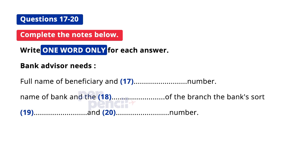We'll need the full name of the beneficiary and their account number. OK. You need to tell us the name of the bank in China and the address of the branch. We also need the bank's sort code and the SWIFT number. What's a SWIFT number? Basically, it's an interbank code. It helps banks identify each other through a unique code number.